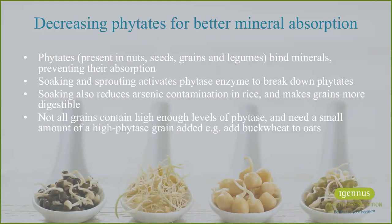And then some of them will also sprout. So for example, grains like buckwheat and quinoa, once you've soaked them, if you leave them in a sieve and rinse them every 12 hours, they'll start forming tiny little sprouts. And that process, as well as decreasing the phytase in these items, also increases the nutritional value of them.